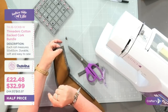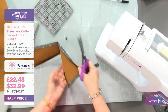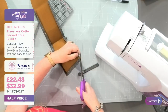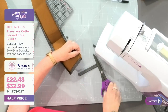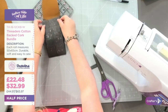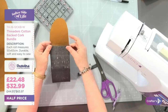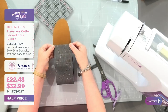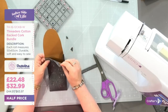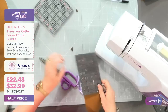You can see that there, you've got like a little mitered corner. And it just makes it so much more neat, but it means you're not going through so many layers when you're sewing it. And it means you're not struggling with a clumsy finish at the end of your pouch. Because now when I fold that up there, it's lying beautifully flush. And I haven't got those little triangles sticking out that I had before. So there's a little top tip for you as well. Just snip in as if you're making a box, okay? Right, so we've got that all in place now, and I'm going to start sewing.